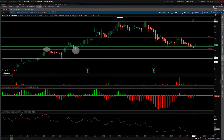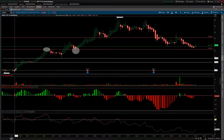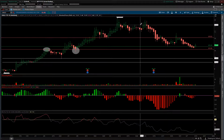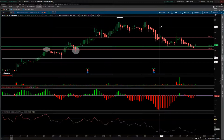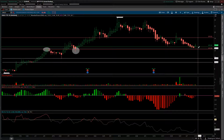Some signs that I really like: the company was in a really nice uptrend starting in January of this year, the very beginning of this year. Absolute uptrend, beautiful uptrend all the way up to $24, it looks like, from $7.76. And then naturally it got pulled back all the way down to about $15.30 recently, as low as $14.74.